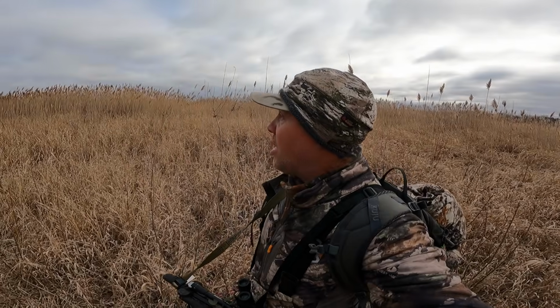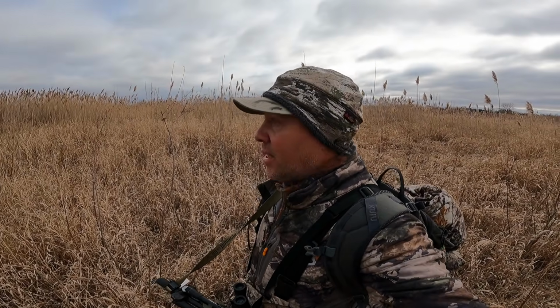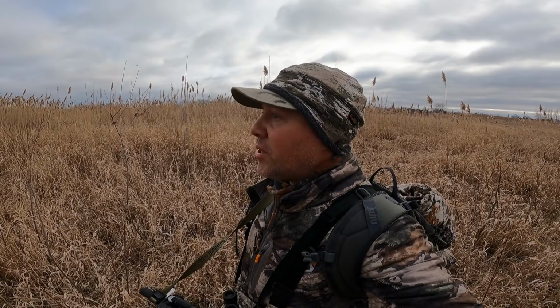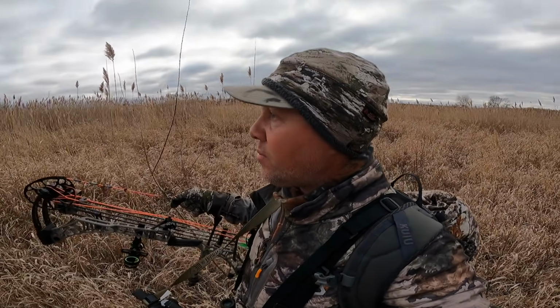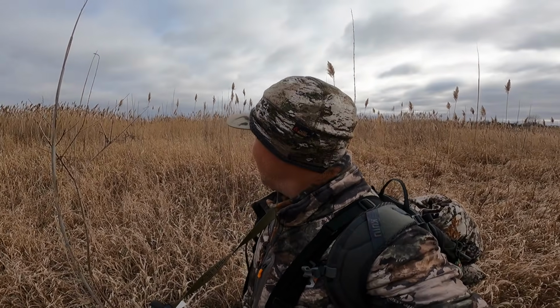Oh man, that was a big buck. Dang it. So, I was sitting here, looking through here, I'm like, that looks like a big rack. He was bedded right in this phragmites. I never would have been able to shoot him, but I could see his rack.